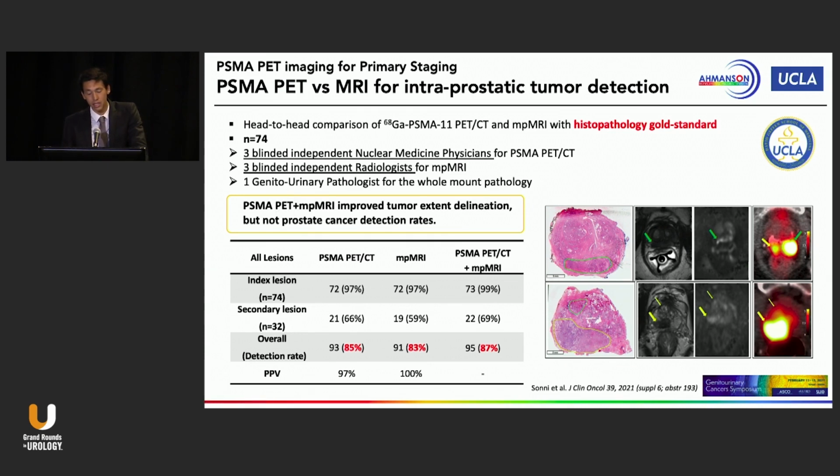The key limitation was that the spatial resolution of PET is limited. And the inter-reader reproducibility was also impacted. So long story short, if you have to choose one, you would choose MRI. If you want to do the best, you do both. But I don't think PSMA PET can replace MRI here.